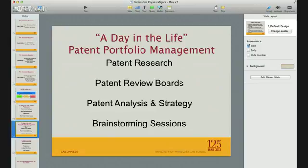Next one, day in the life, patent portfolio management. In this role, it's more usually in a corporation. In a research type of role, you'll research to see if an idea is patentable. You'll hold patent review boards where a team of maybe marketers and technical people and some business people will decide whether or not each idea should or should not be patented. You might also do some patent analysis and strategy. What are the competitors up to? What patents have they been filing? And also holding brainstorming sessions of coming up with actual ideas when you identify opportunities for innovation.